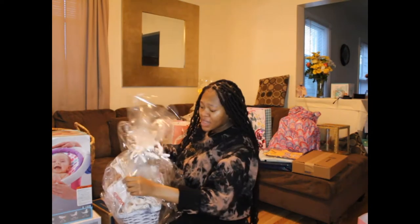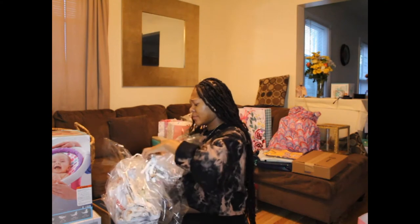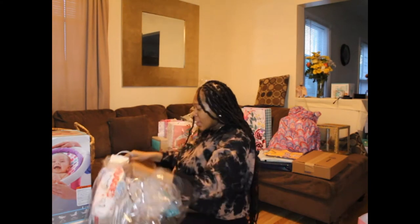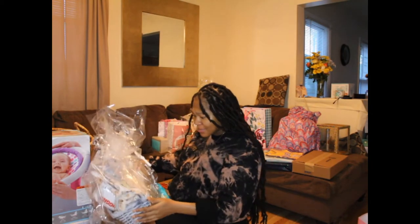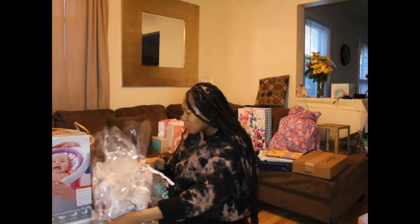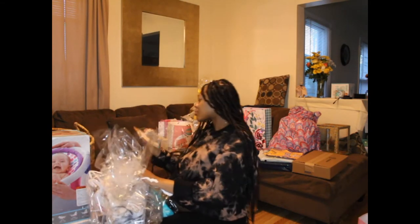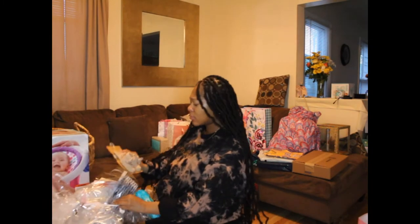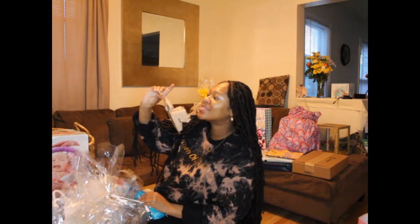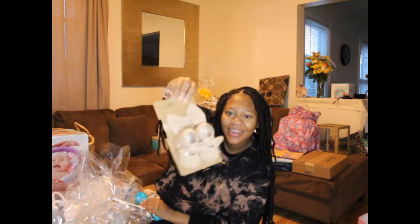Thank you for all the reusable little netted bins and stuff. Thank you to whoever got us this because I'm not seeing your name or a card. It's okay. But y'all went off. She got little booties and a bow to match. A little hair wrap to match. This is too cute. And it's like a nude color.